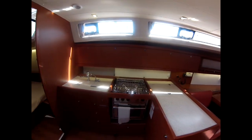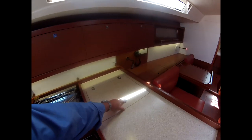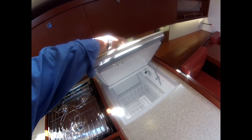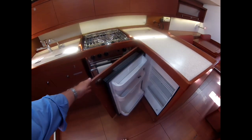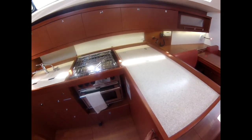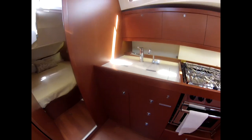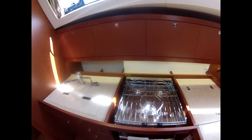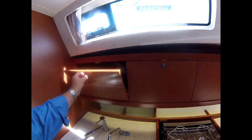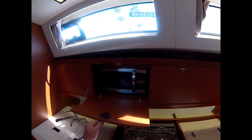This is the galley with the Corian countertops, top loader freezer, and then a front loader fridge, and a lot of storage throughout, all sorts of drawers and cabinets, and a 3-burner Force 10 stove, stainless. And microwave.